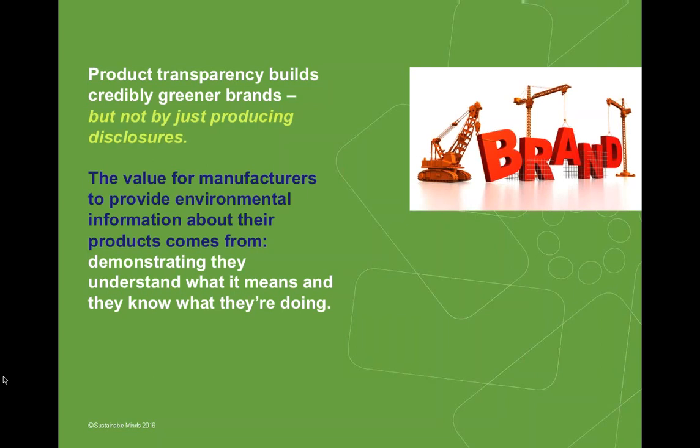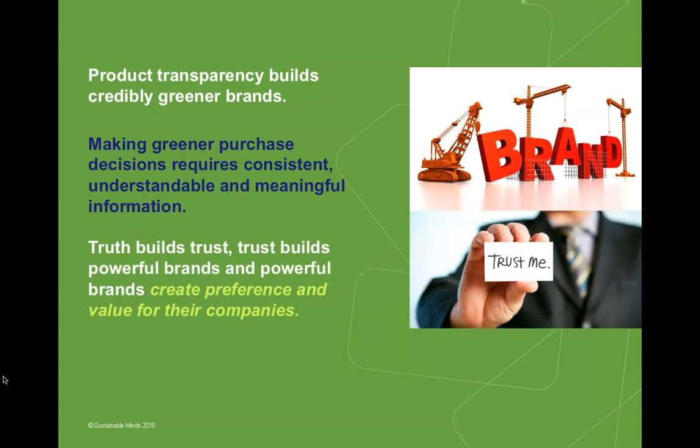So that critical piece, those sustainability stories, those choices and trade-offs about chemicals, ingredients, sourcing, everything that they're doing, is a critical component of differentiating products from your company to products from any other company who also happens to have disclosures. Because making greener and healthier purchase decisions requires understandable and meaningful information. And if they get that, you're building trust with your prospects. Trust builds powerful brands, and powerful brands create preference and value for their companies.